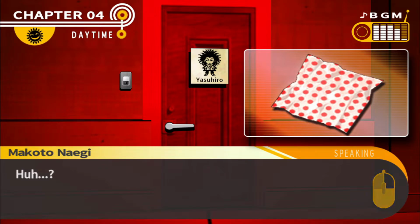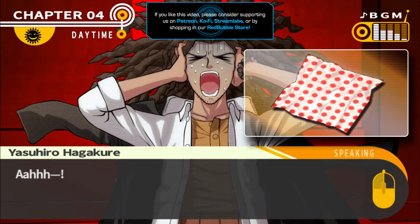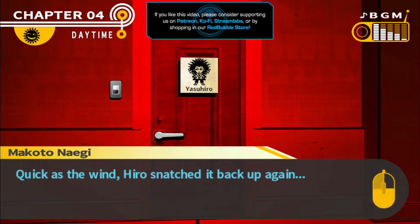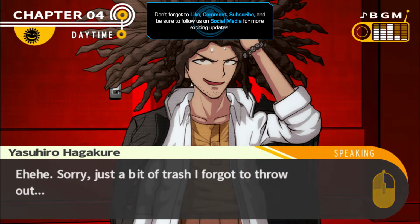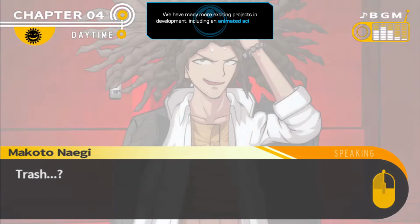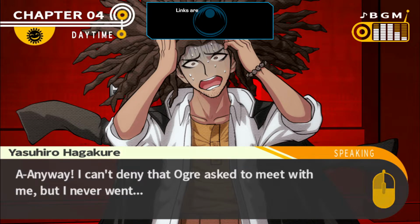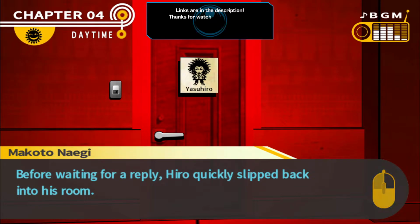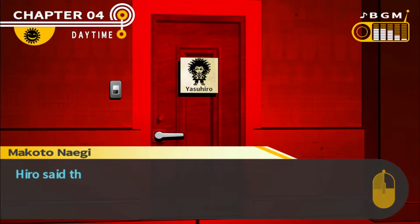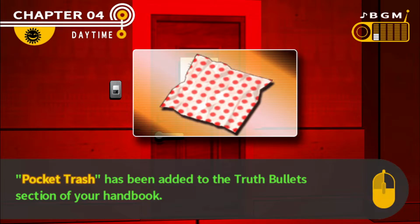Huh? What is that? What are you doing with that? Quick as the wind, Hiro snatched it back up again and shoved it back into his pocket. Hey, come on! Sorry, just a bit of trash I forgot to throw out. Trash? What? Anyway, I can't deny that Ogre asked to meet with me, but I never went. So, well, if you'll excuse me. Before waiting for a reply, Hiro quickly slipped back into his room. Hiro said that was just trash, but there's no way that's all there was to it. Pocket trash added to the truth bullet section of the handbook.